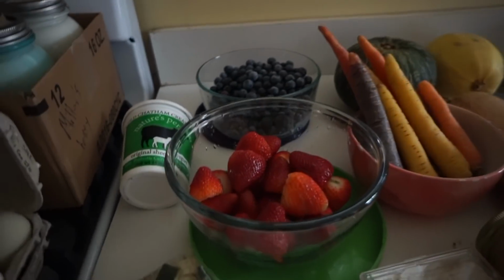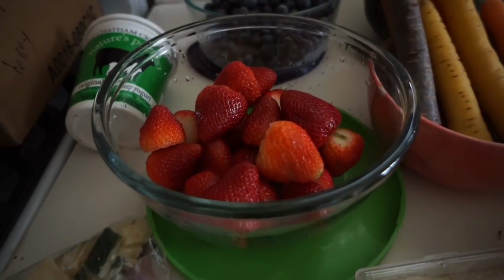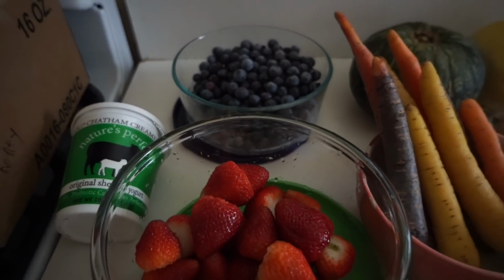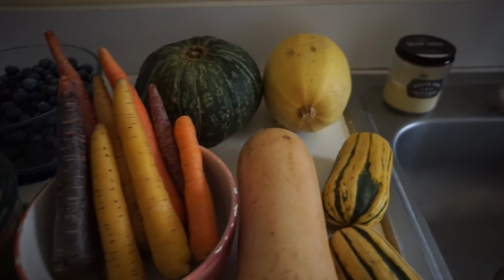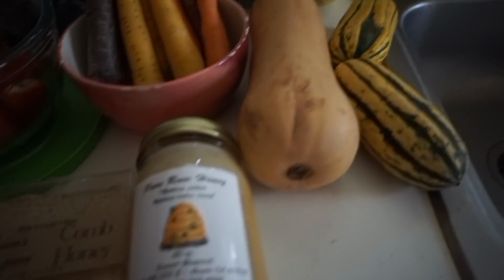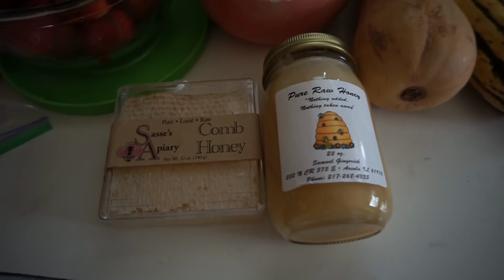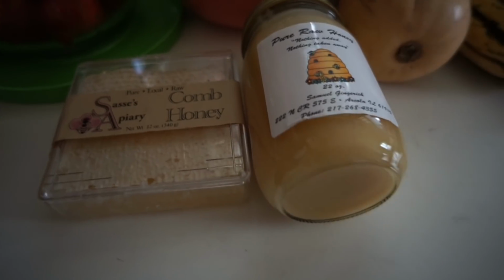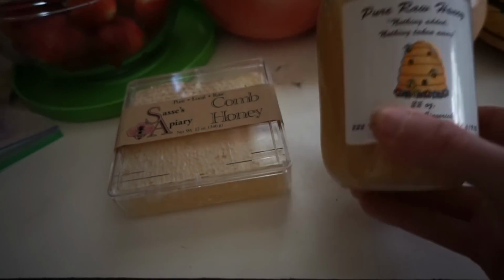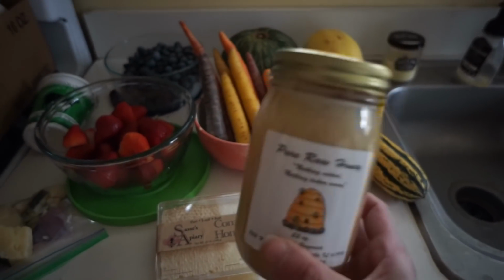Then we've got some produce. So we've got some strawberries and blueberries. Again, we really did enjoy the berries last week. We've got some carrots and then an assortment of squash that we'll review and some raw local honey. So we've got honey and then honeycomb. Two high carb sources that are absolutely freaking delicious. This is probably the favorite carb we ate last week.